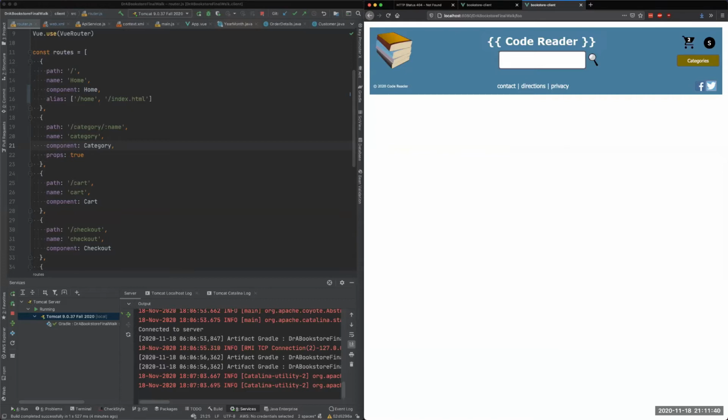Oh, that's interesting. I wonder if maybe Dr. K or anyone can explain why this is empty. Why am I getting an empty page? It's not quite empty, is it? I've got a header and a footer, but not totally empty.